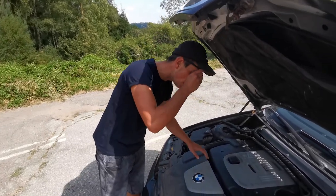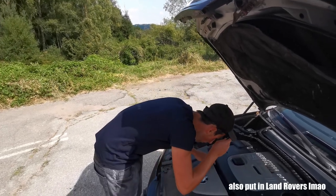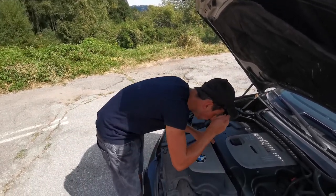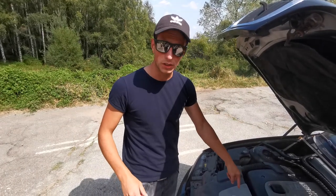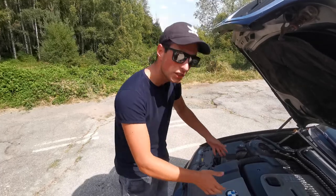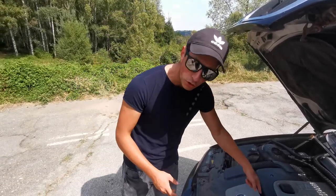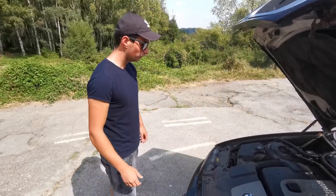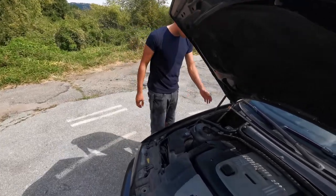Now, this is the M47 engine, the diesel M47. And this is the good one, because BMW have an engine where all the belts are on the other side of the car, so you would need to drop the whole engine to fix your belts and all that. But this one's got belts over here, so that's good. But we don't have much here. What is this?